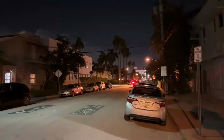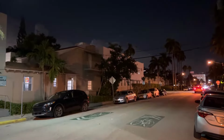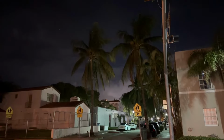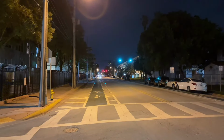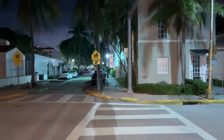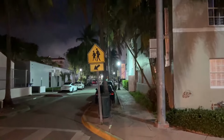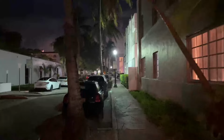Look at that. We can go from one minute being around all these restaurants, and the next minute you have a very, very quiet neighborhood. This is kind of what my neighborhood is like. This is kind of what it feels like. Very quiet, palm trees, just super chill. Let's explore down here a little bit, just so we can see the more neighborhood vibe of South Beach. It's kind of nice. This is what I like. I like very quiet.